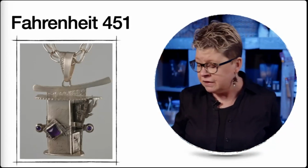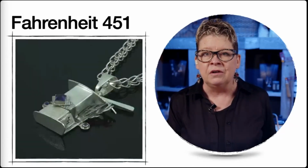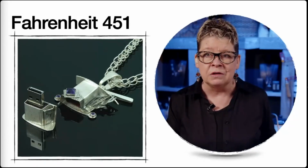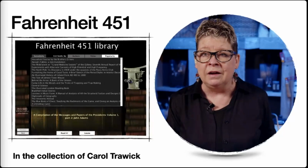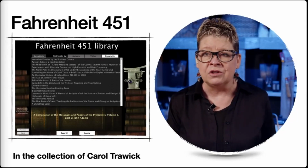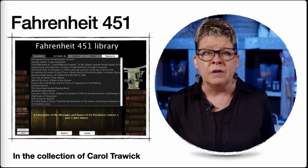But what you don't know about this pendant, even though it's a little burning building, is the magic here: if you pull it apart, it's got a jump drive. And that little thumb drive, we packed it with 10,000 readable books. So this is the interface inside the pendant. And you can scroll that and end up reading 10,000 different titles. And I'm honored that this is actually in the Carol Trawick collection. So that one went to her. But yeah, Fahrenheit 451, one of my favorites.